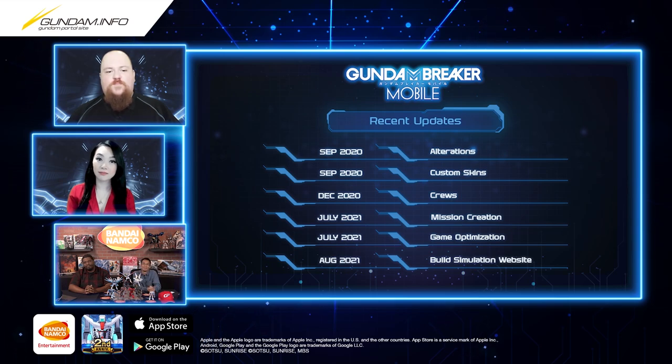Next up, in December of last year, we added a new feature called crews. Crews are groups of players that come together of up to 15 to tackle challenges and fight for ranking on the new crew leaderboard. In addition, players who are members of crews get extra rewards when they log in every day and get bonuses when fighting together with their crew members in multi-missions. This is a great way to build community and make friends with fellow builders.